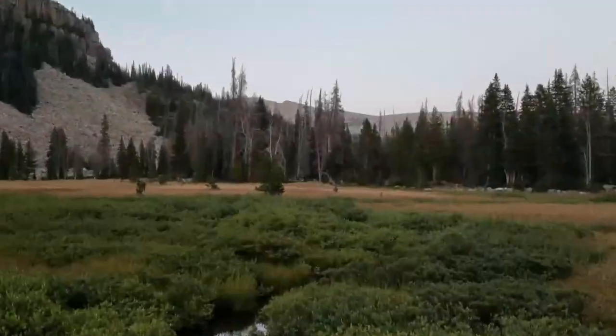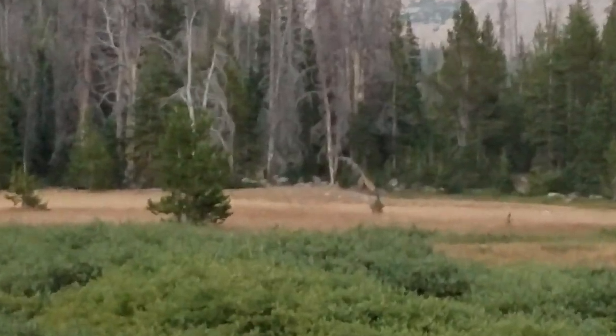You guys probably aren't going to be able to see the deer out there. Let's see if I can get her zoomed in. Oh, yeah, you can barely see his silhouette. He's looking back at me. Just to the left of the tree, you just saw his head move. First deer sighting.